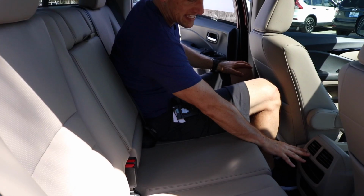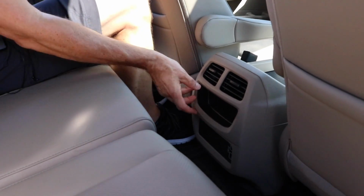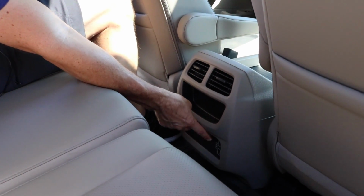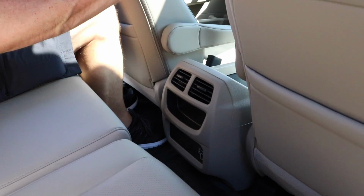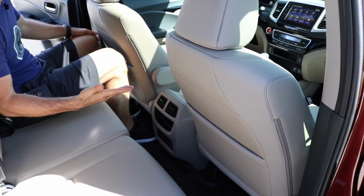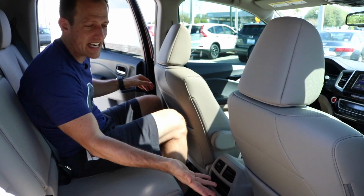Let's talk about the command center for the kids. They got the rear AC controls. You got a nice little slot where you can rest your phone, and then some USB usability. That's smart. Here's another smart part. I like the way they wrap the whole seat in leather. I know for some, they say, hey, the plastic's better because it protects when your kids are kicking it.